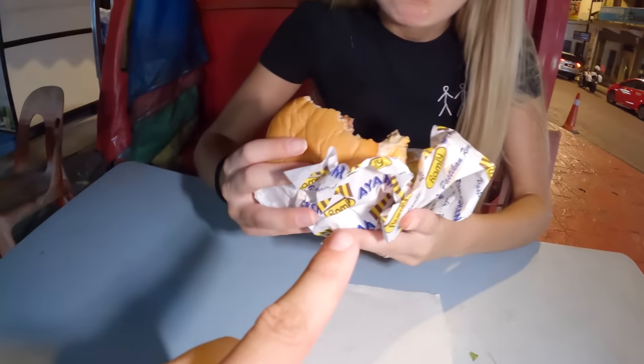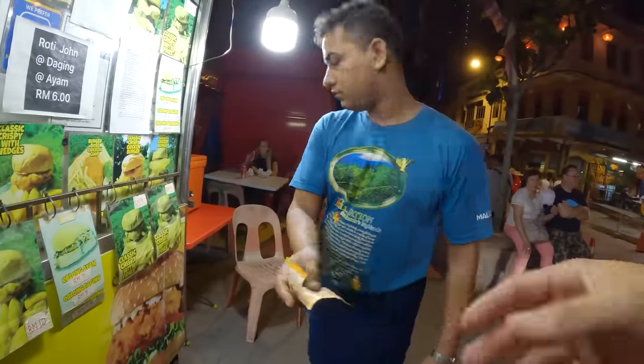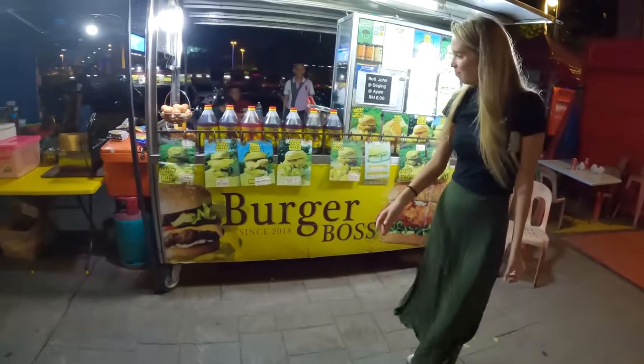Cheers. That is so yummy though. It looks super saucy. Wow. Look at all of that. There you go. Thank you. So all together for two Cokes and two burgers, it was only 19 ringgit. Six dollars a burger. Pretty cheap. A burger boss. That's the place.